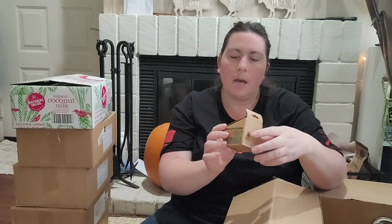And then I got some cooking twine, kitchen twine. So I'm excited to use that. So I got one box of each of these because they were on sale and I just wanted to see how they were doing. We're also coming into the colder weather and I am a big tea drinker.